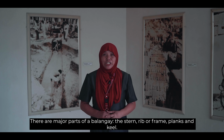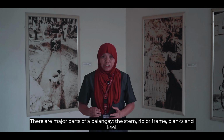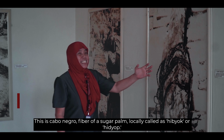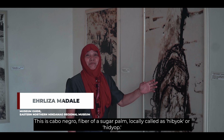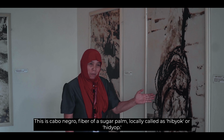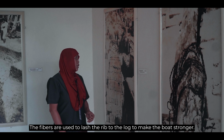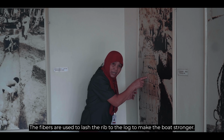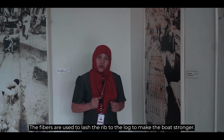There are major parts of a balangay: stern, river frame, planks, and keel. This is cabo negro, fiber of a sugar palm, locally called hibyok or hidyop. The fibers are used to lash the rib to the log to make the boat stronger.